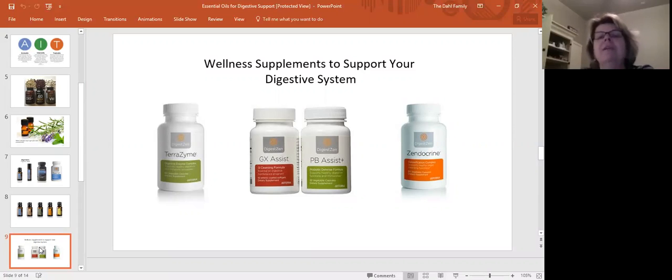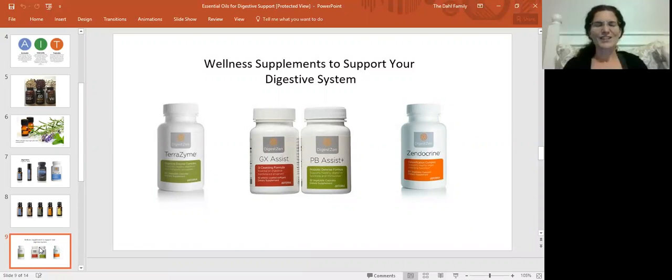So I use that as my emergency. I use it regularly anyhow, but I also use it for emergencies when I eat something that I shouldn't. Yep, that's awesome.